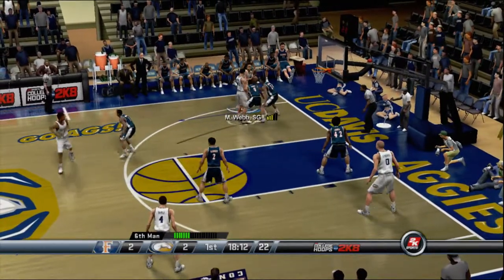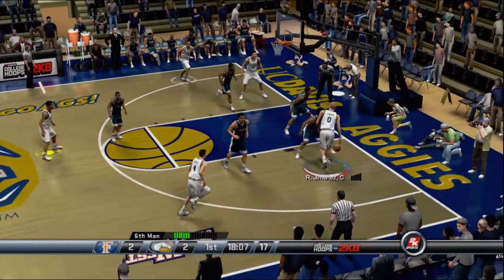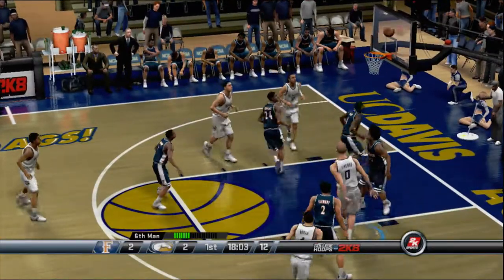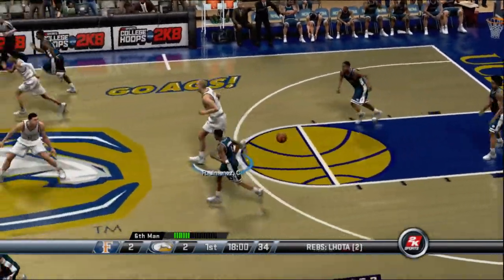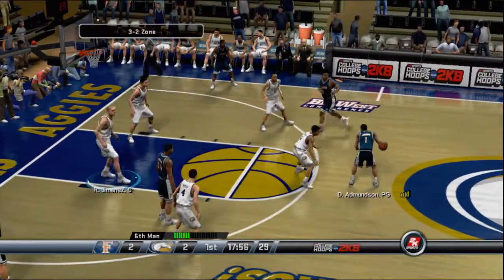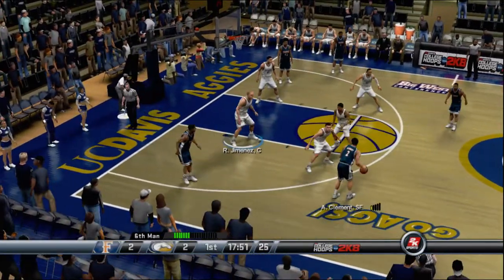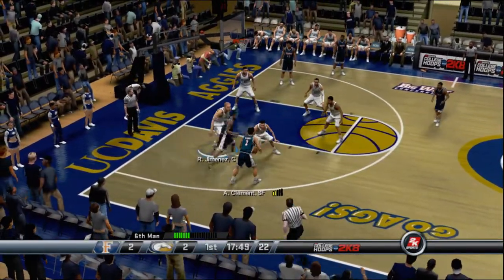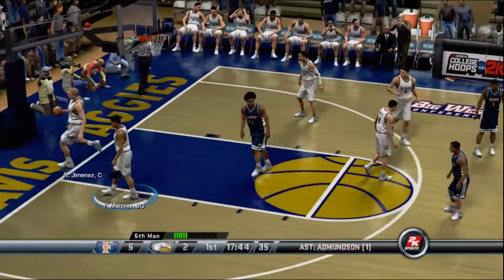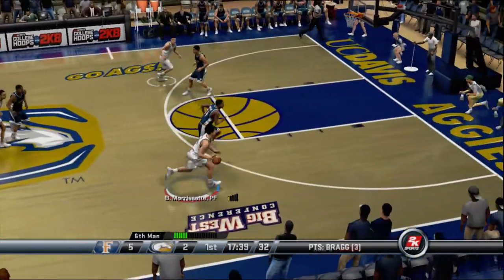Pass, left wing. Jimenez backs down. From in close, the bank shot won't fall. And it's still all knotted up. Right wing, Bragg with the shot. That isn't supposed to happen. They're up by three. Under 18 minutes left in the half.